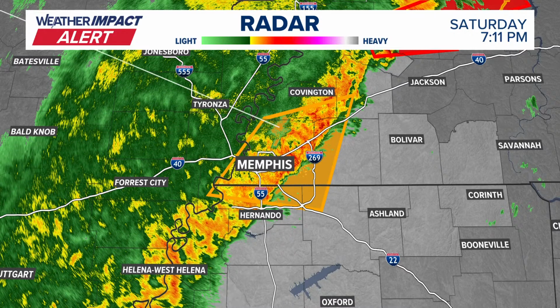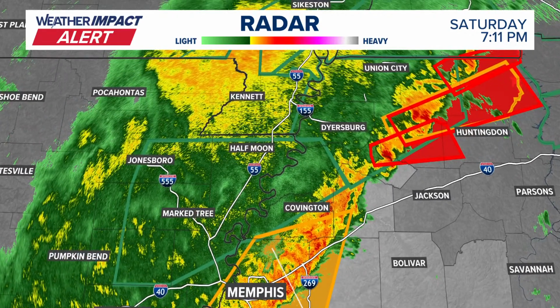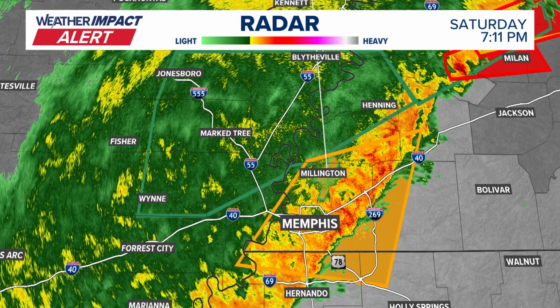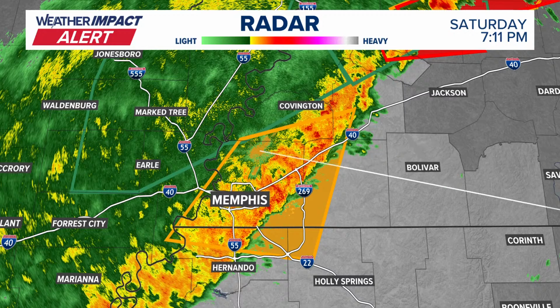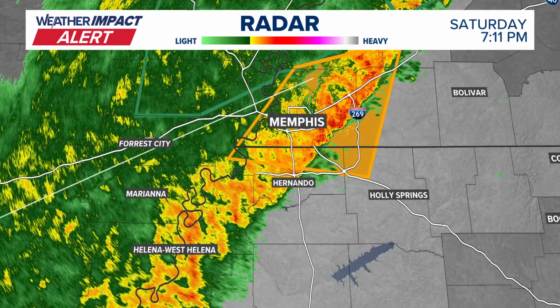The National Weather Service indicating that we could see a flash flood warning coming out very shortly here. So we've got a couple of flash flood warnings to our north. Those are the bright green colors you see from Jonesboro to Covington back into parts of Cross County. But we don't have one just yet. National Weather Service likely is drawing that up, so it'll take a moment for it to come to our area. But once it does pop, we'll let you know.